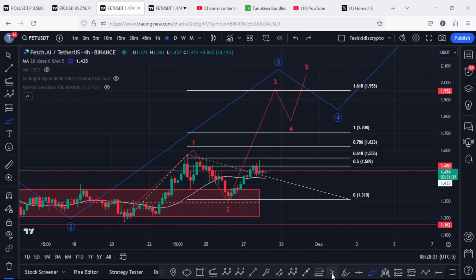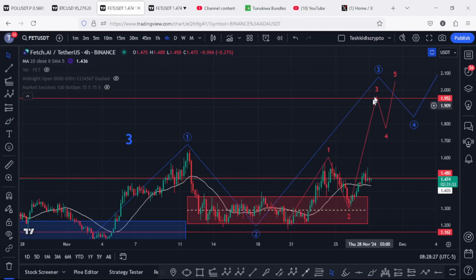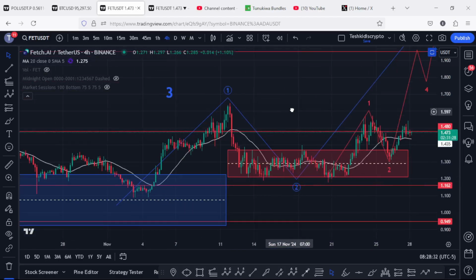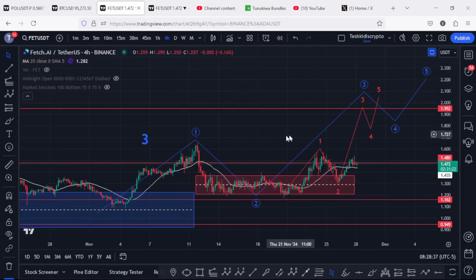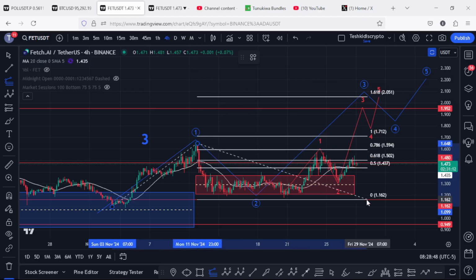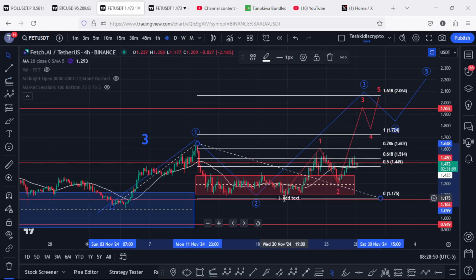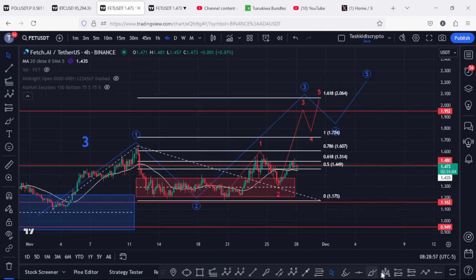This Elliott wave structure right here in red is just a micro Elliott wave structure within the formation of an even larger Elliott wave count 3 that I have on the charts in blue. The minimum target area for that wave 3 in blue can be given by connecting the Fibonacci from the lows that we made on the 4th of November to the high that we made on the 11th of November, then dragging the fibs to the lows that we made on the 20th of November, and that gives me a minimum target area at the fib level 1.618, and that is above the $2.